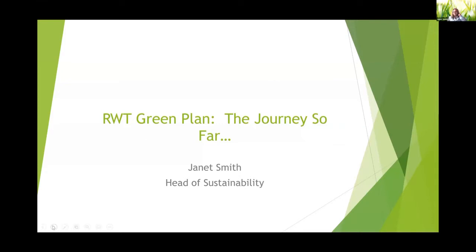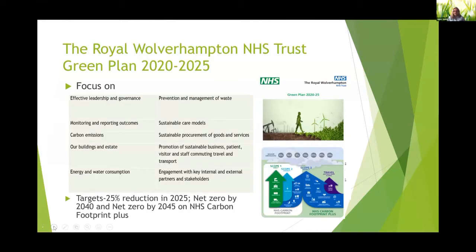Hi, I'm Janet Smith. I'm Head of Sustainability for Royal Wolverhampton and Walsall Healthcare NHS Trust. What I'm going to share with you today is our experience in greening our services and trying to achieve the mandated net zero carbon by 2040 for direct emissions and 2045 for the NHS carbon footprint plus. I'm going to focus today on the Royal Wolverhampton because it's a bit ahead in terms of its implementation of its green plan compared to Walsall.